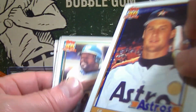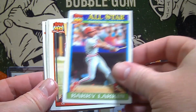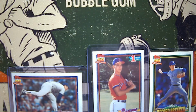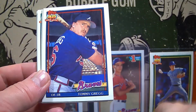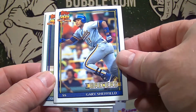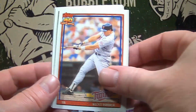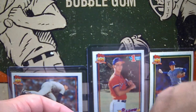Have a Dave Henderson in this pack. All right, here we go. Barry Larkin All-Star card. Hall of Famer, he will certainly end up in our Hall of Famer stack. Doug Drabek All-Star. Corey Snyder. Here's Gary Sheffield. Nice Gary Sheffield card. All right, Dwight Evans and Rodney McRae to finish off that pack.